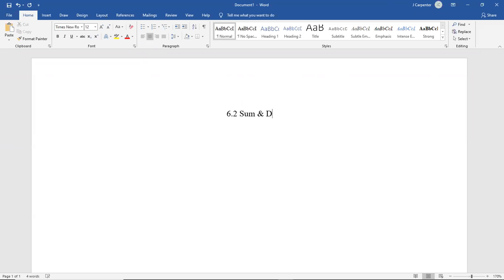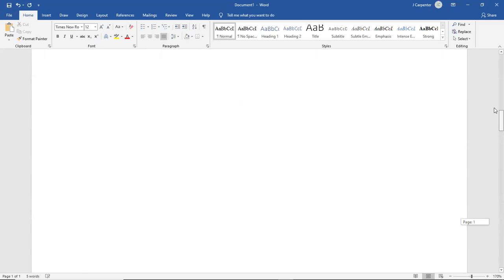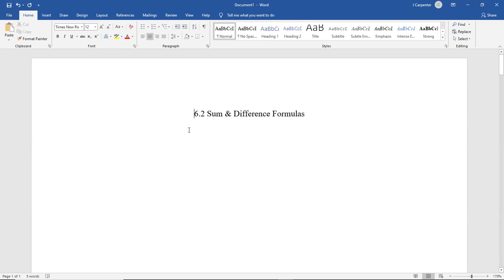The sum and difference formulas for trig. All right, so let's do left a line, enter a bunch, get some space so we don't goof up later. Okay. The sum and difference formulas.